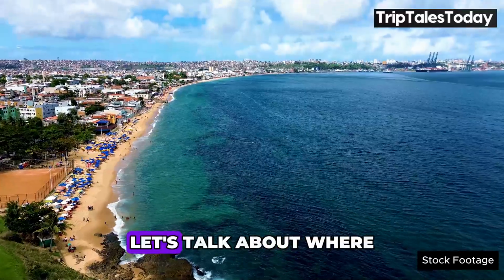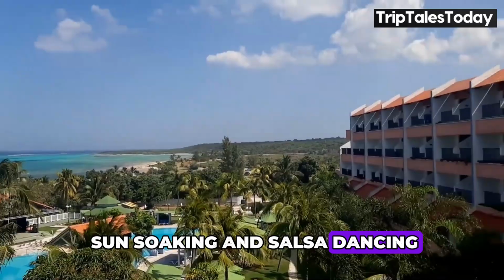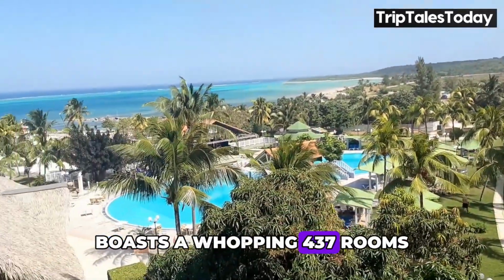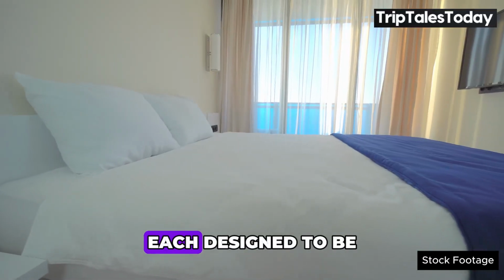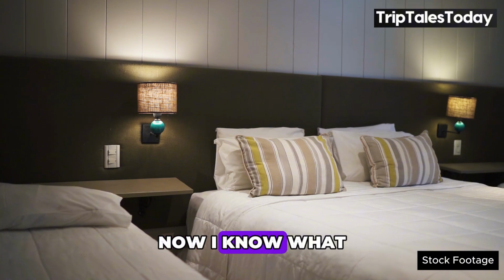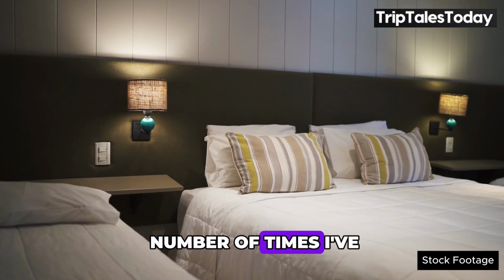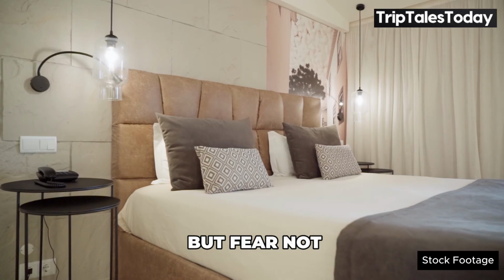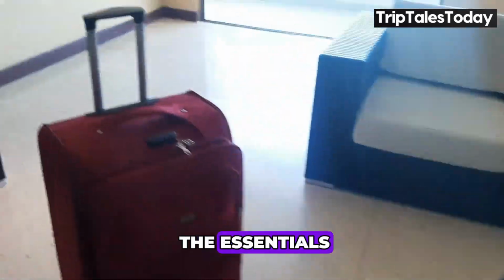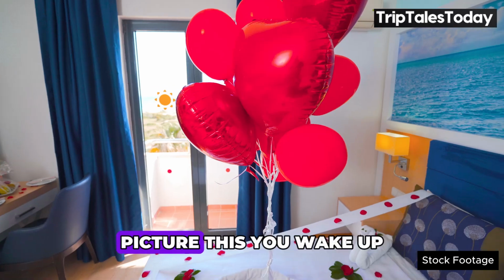First up, let's talk about where you'll be resting your head after a day of sun-soaking and salsa dancing. Hotel Brisas Guardalavaca boasts a whopping 437 rooms, each designed to be your personal slice of Cuban heaven. Now, I know what you're thinking. 437 rooms? That's more than the number of times I've tried to perfect my salsa moves. But fear not, dear viewers, because each room comes equipped with all the essentials to make your stay as smooth as a well-aged rum.